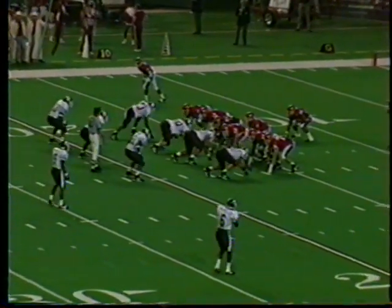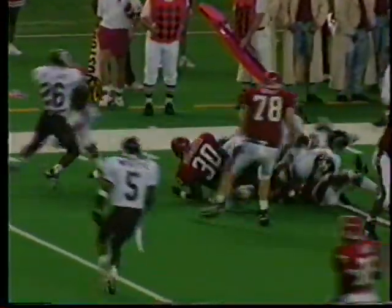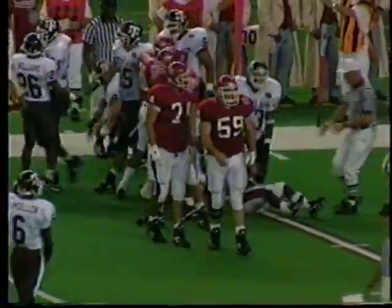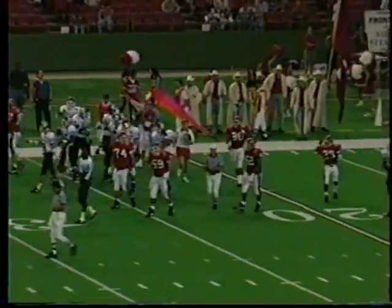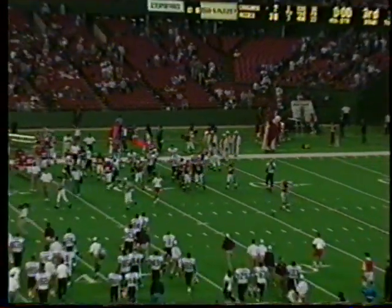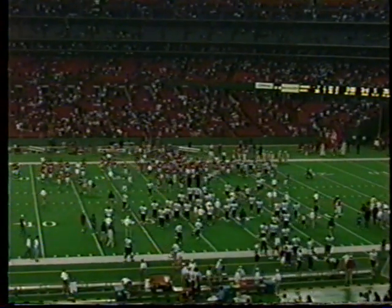6 seconds. They'll snap the ball one more time. And they'll pitch it to the right side once again. On the ground to the 20, and the ball game is over with. That's the game, and the Aggies have won it 38-7 to go 5-0 for the season. Final score, Texas A&M 38, and Houston 7.